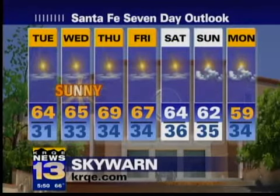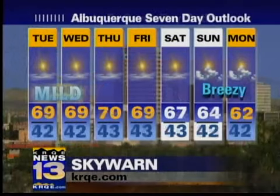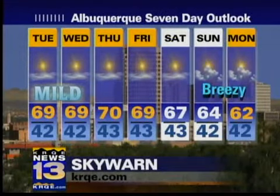Sunday into Monday, we can start seeing a few more clouds. That's when that storm could be a factor, but right now it's not looking like it's going to be a real big deal, unfortunately. And as you check out the 7-day forecast for the metro, temperature right around 69, lots of sun.